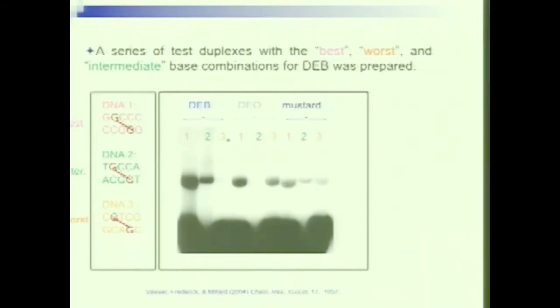For nitrogen mustard, you see there's not a whole lot of difference between the cross-linking of the three duplexes. And so we could then quantitate. And we found that for diepoxybutane, there's about a 6-fold difference in cross-linking of the best and the worst duplex. And for nitrogen mustard, there really wasn't too much difference. So we felt that these findings could really explain why, when you have a long duplex with a lot of target sites with different flanking effects, why you get these differences between the different agents.